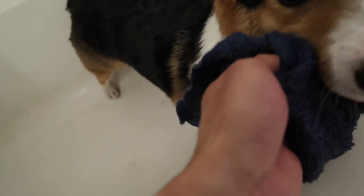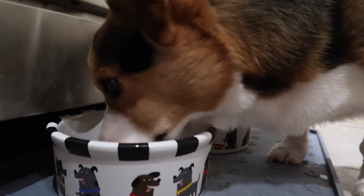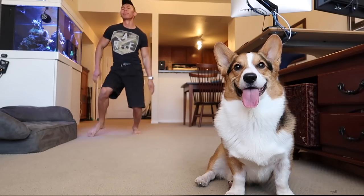Warm water, and we wipe down Gatsby. Yeah? That helps get all the pollen and allergens off of him. Seemed to work pretty well, actually. Let's go! Go ahead. Yum, yum, yum.